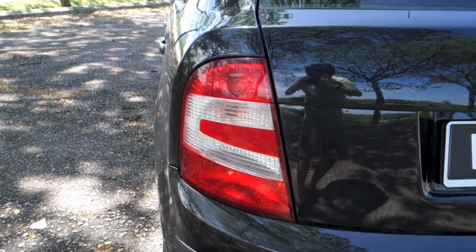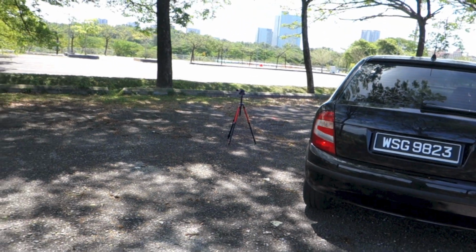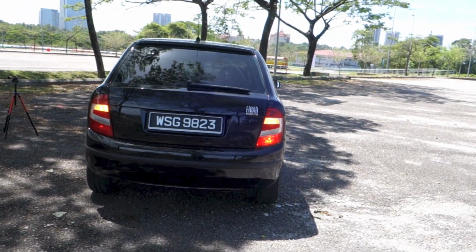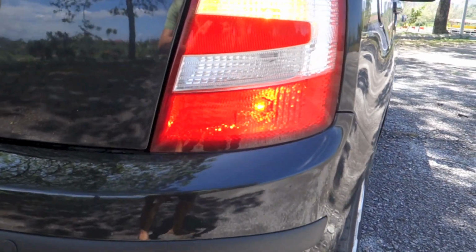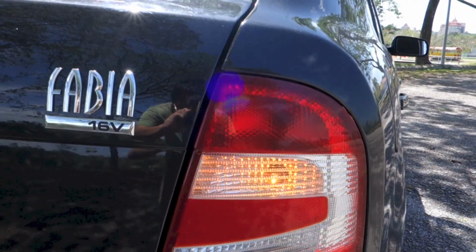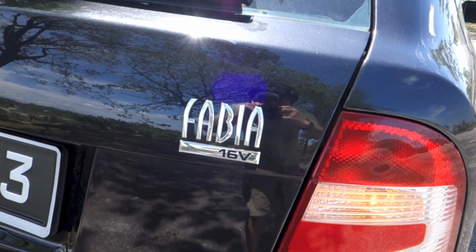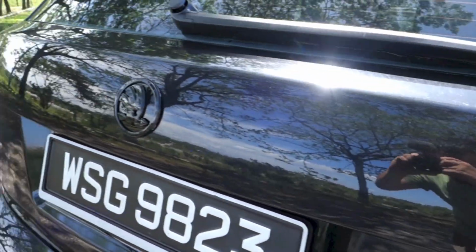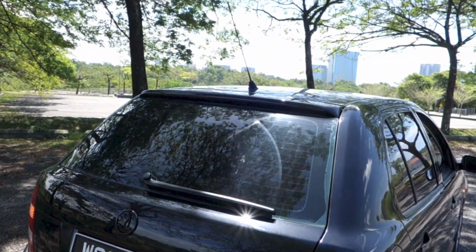With a 45-litre fuel tank, combined fuel consumption for the Fabia 1.4 16-valve 75 automatic is 7.6 liters per 100 km. 182 grams of carbon dioxide is emitted per kilometer, and the Fabia is a front-wheel drive vehicle. Exterior features of this Fabia include manual leveling halogen reflector headlights, front and rear fog lights, indicators on the front fenders, and a single exhaust pipe.